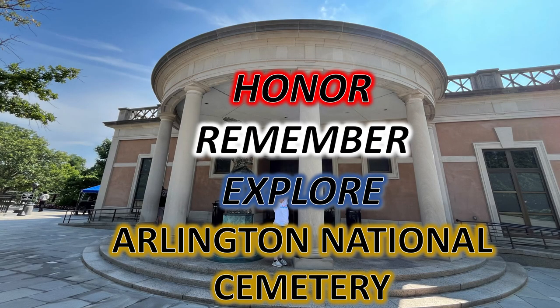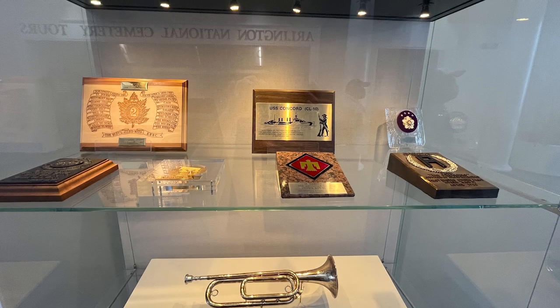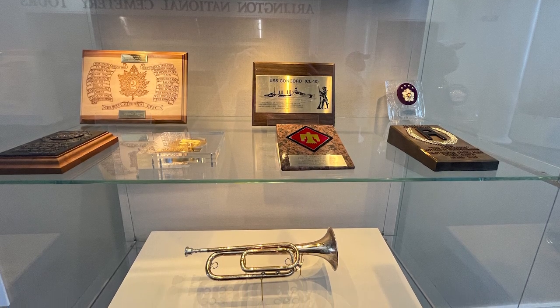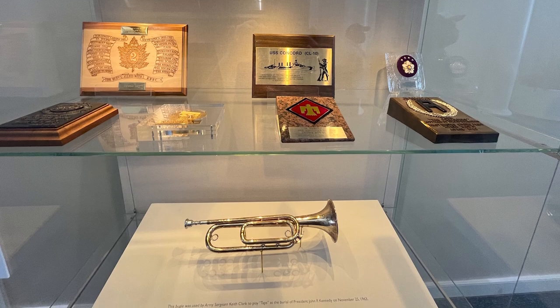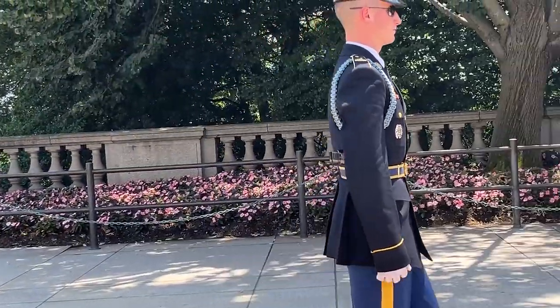After parking in the great parking garage, you will pass through security and then enter the visitor center, where it is filled with all types of memorabilia. I will show you some of the items in there in an upcoming video. Today, we're focusing on the changing of the guard at the Tomb of the Unknown Soldier.